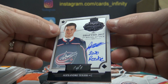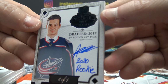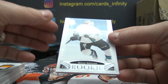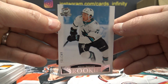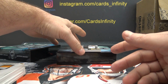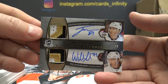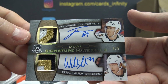One of only one in the world. Alexander Tashier, one of one black, inscribed 2020 rookie. Going to Jeremy. Jeremy, you got a one of one out of the deal. 231 of 249, Noah Gregor. Jeremy, that one's yours. And 4 of 5, dual patch autograph, William Carlson and John Marchesio. Dual patch, dual autograph. 4 of 5.